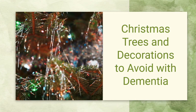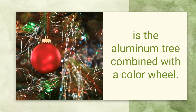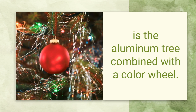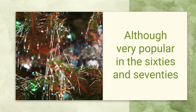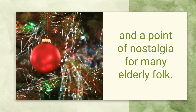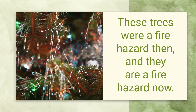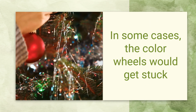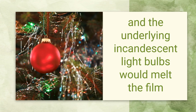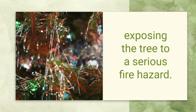Christmas trees and decorations to avoid with dementia. The number one tree that you should avoid is the aluminum tree combined with a color wheel. Although very popular in the 60s and 70s, and a point of nostalgia for many elderly folk, these trees were a fire hazard then and they are a fire hazard now. In some cases, the color wheels would get stuck and the underlying incandescent light bulbs would melt the film, exposing the tree to a serious fire hazard.